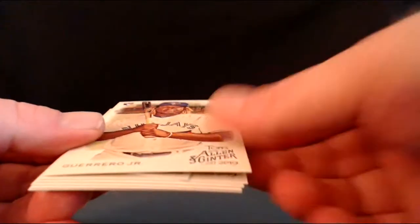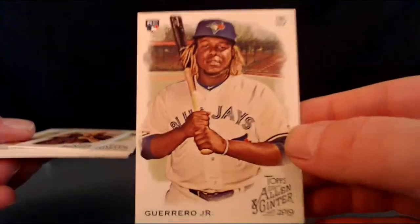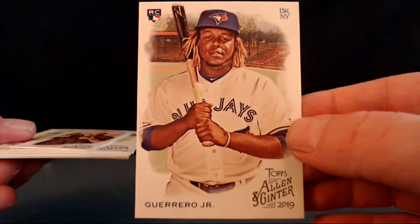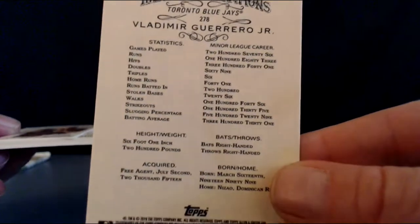Elvis Andrews. Vlad Guerrero Jr. rookie card. There you go. Nice. Beautiful. Give me a quick look at the back for all you Vlad Jr. fans. Penny sleeve for him.